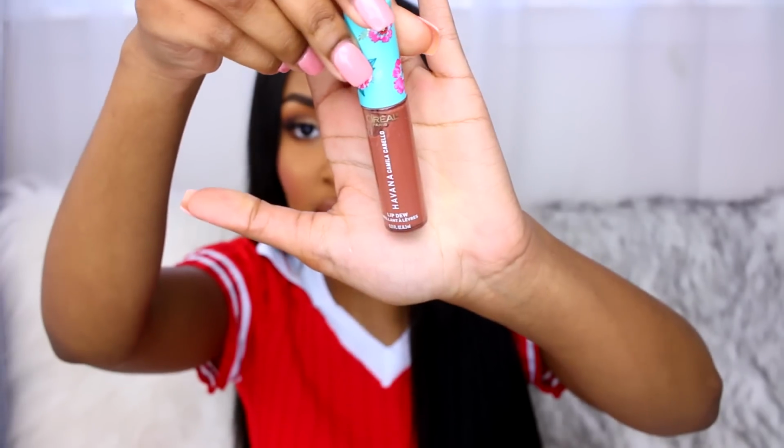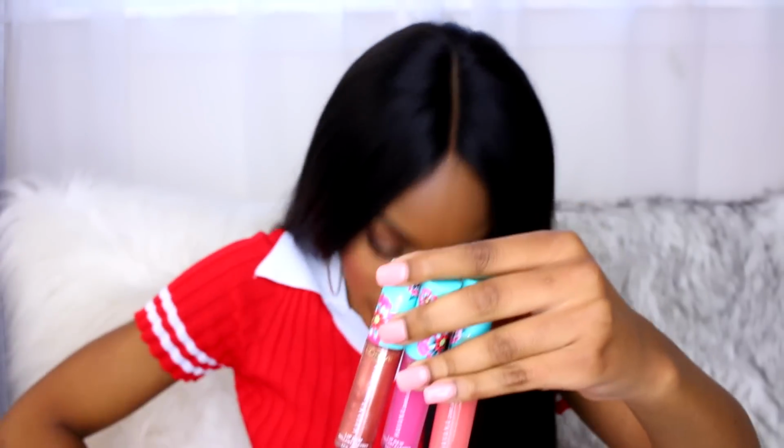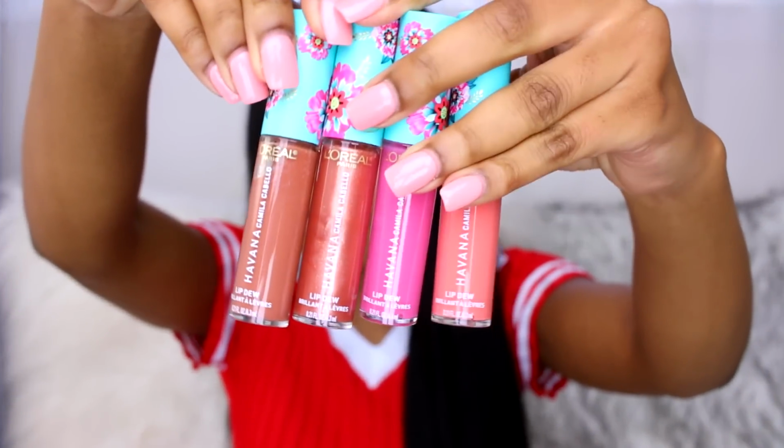The one that I really am loving, and I've literally been using it, is the Havana lip dew in the color, let's see, what is it? I don't know, where's the color? I ripped the color off, wow. Well, it is the brown one, like this. So this is the color that I've been loving. And you guys will definitely see these in some sort of tutorial because they're so nice. This is what these look like.